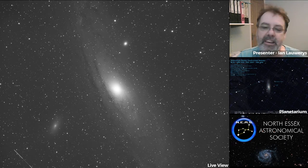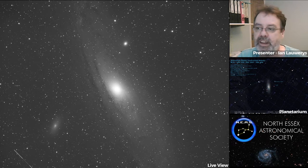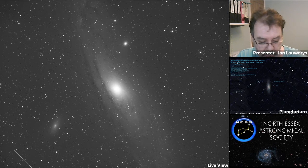Again, I'll say Andy asked me how come you can see a plane in the live view. Well, we're taking 30 second exposures, so just like taking a photograph of a car at night, you can see the light streaking along in a long line. The same thing's happening here. The plane just zips through the field of view, and you can see the light stretching out, and then it just gets added to all of the others. So that's Andromeda.